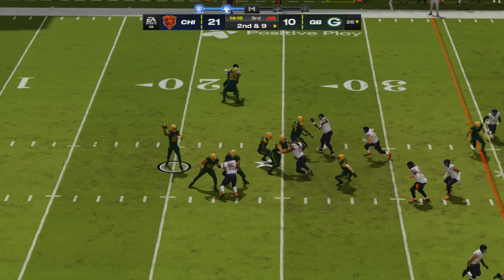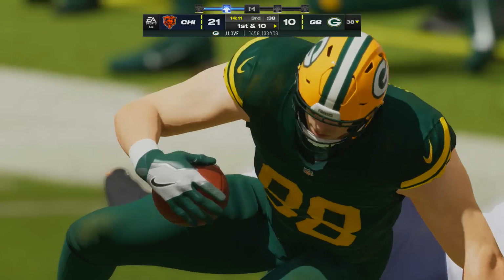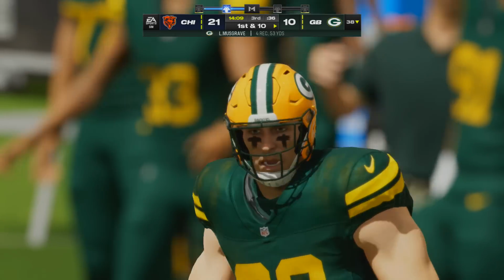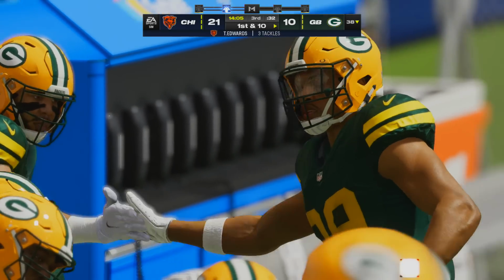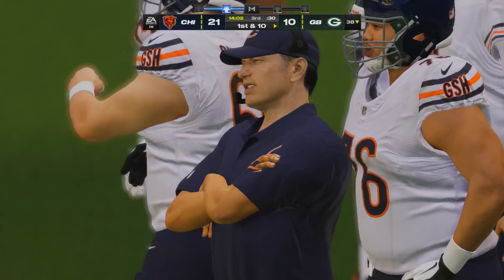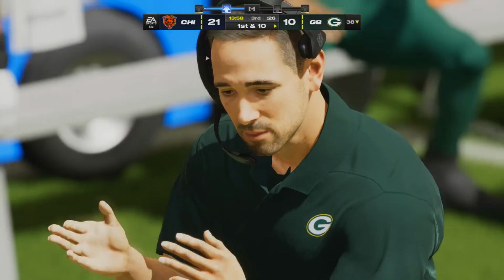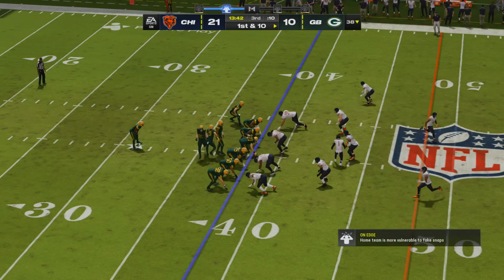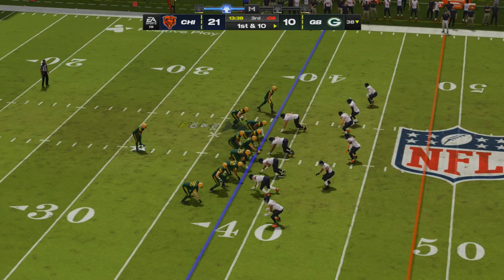Play action this time with Love. Musgrave's got it out right. And he's taken down, but able to slip across the 35. 13 yards, first down, Packers. And that was good protection there. No, that was great protection there because it allowed him to lock in on his receiver, although I think he was looking for his tight end on the corner route all the way. Nice connection there for a really nice gain.